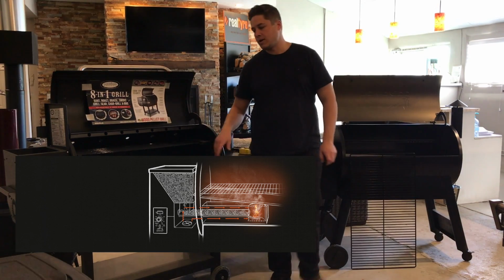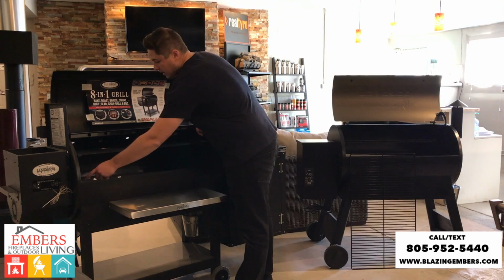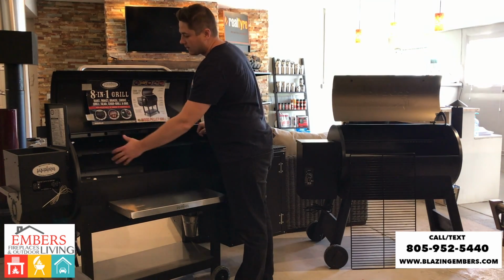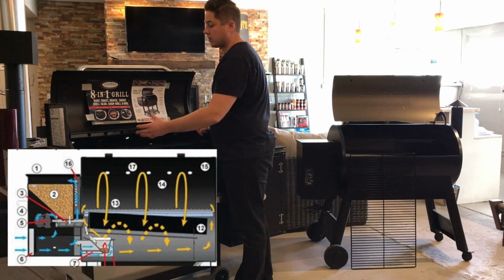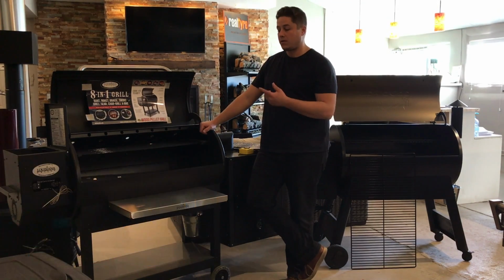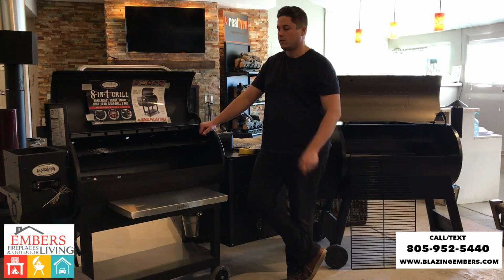One of the things we weren't crazy about on the Louisiana is that design: your burn pot's right on the edge. So especially with the bigger barrels, you're going to have a hotter left side of your barrel, with much hotter temperatures than this side of your barrel. So your temperature distribution throughout your barrel is not going to be quite as even on your Louisiana versus the Traeger.